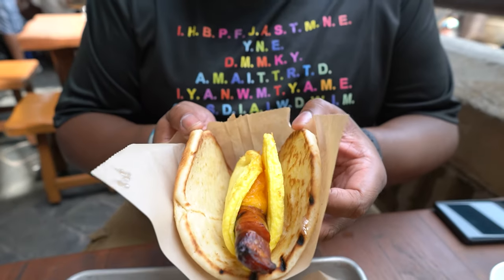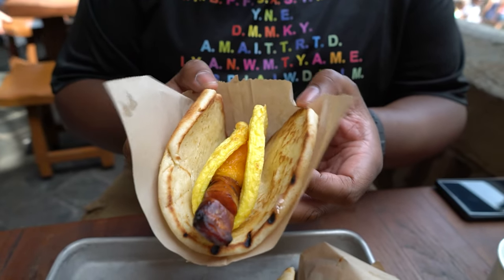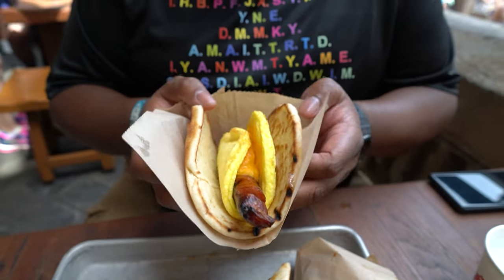Here we have the single Ronto that was hurt for the filming of this video. A nice breakfast smoked sausage wrapped in egg with a nice cheddar cheese and then no sauce. Now what makes it so weird compared to the vegan one is that it comes with sauce. This thing comes dry as a Tatooine desert. So strange.